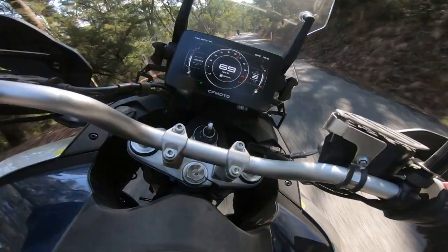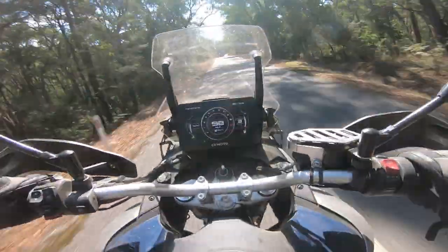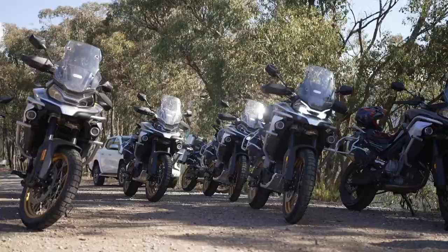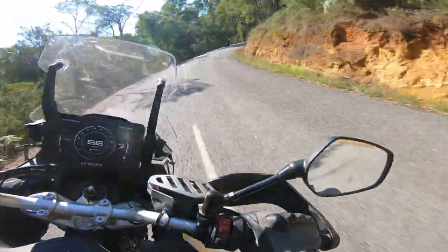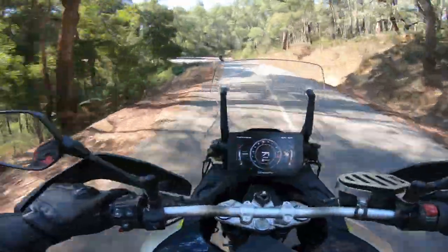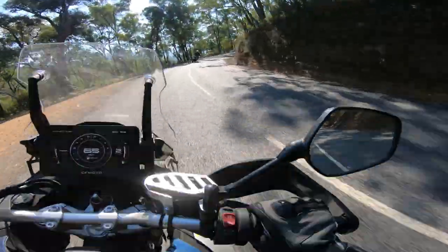The brakes on this bike have been getting an absolute hammering, and I've noticed no fade. It's one part of this bike that I feel I can put my full confidence in. When I go for the brakes, I know what's going to happen, I know what's there, and that goes a long way for confidence.